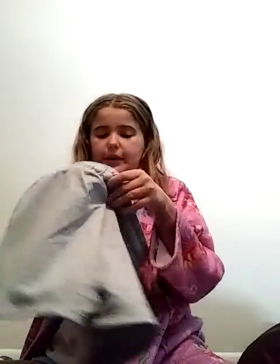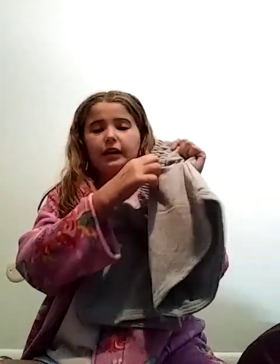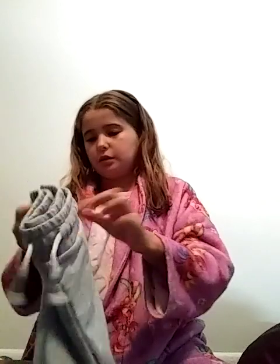These are from Cat and Jack. These are like sweatpants, but shorts. I really like them. They have pockets, so I like that too.